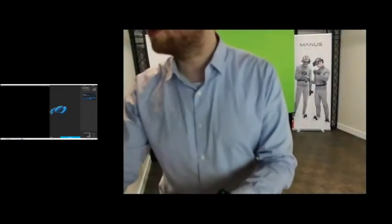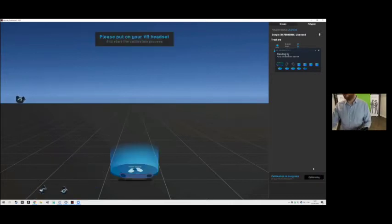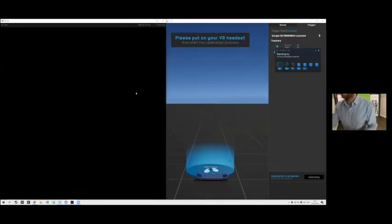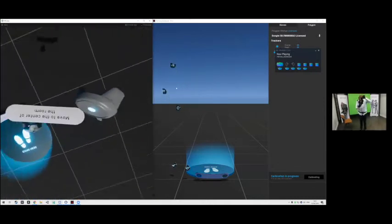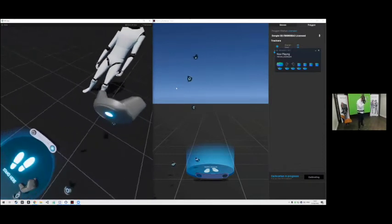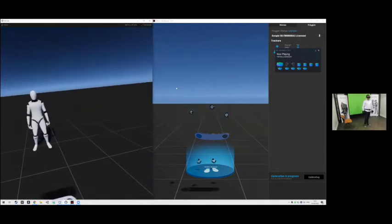I will go in the interface to the Polygon part. As you can see, I don't really look like me because it hasn't been set up yet. And I will open the calibration, put on the headset and start the calibration. I will also show you the VR view so you can see what I see. There are a couple of steps that we need to do. We need to follow the avatar during the calibration.